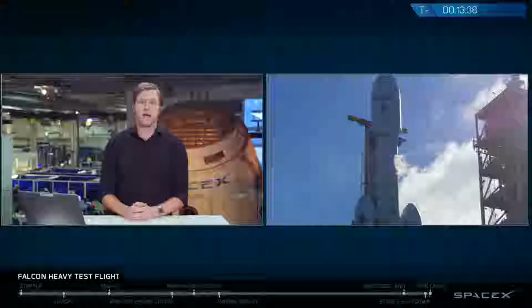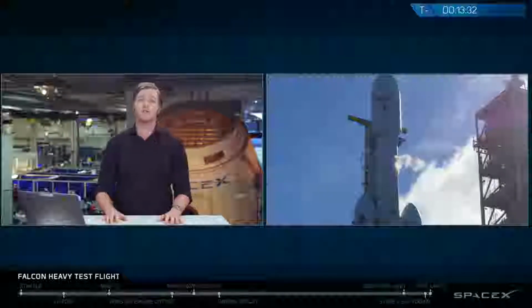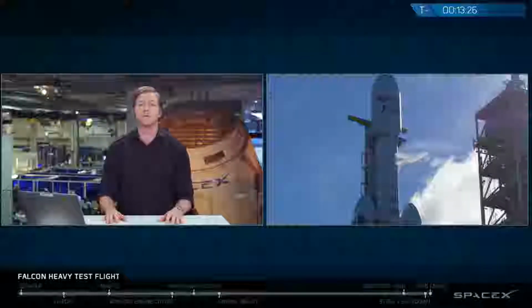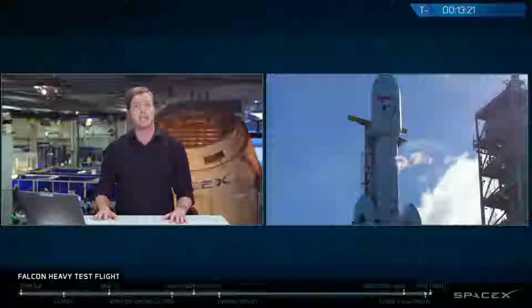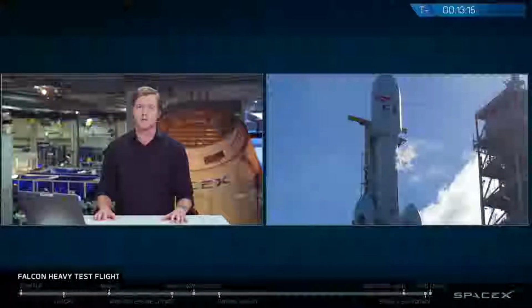At SpaceX, our primary goal is to enable people to live on other planets, most notably Mars. But it's hard to do this without dramatically lowering the cost of access to space. And the best way to accomplish that is to reuse as much of the rocket as possible. So we've been successful at landing and reusing Falcon 9 rockets for over 2 years now. And Falcon Heavy aims to continue this trend of reusability.